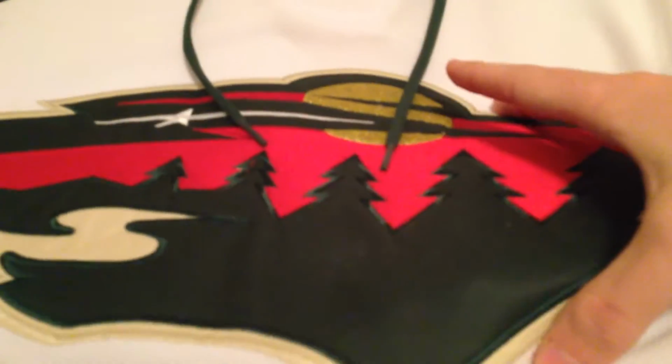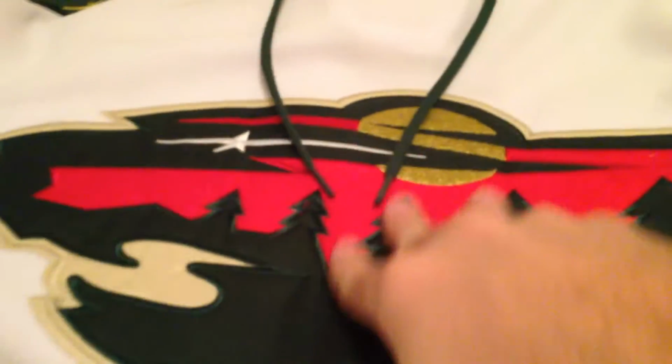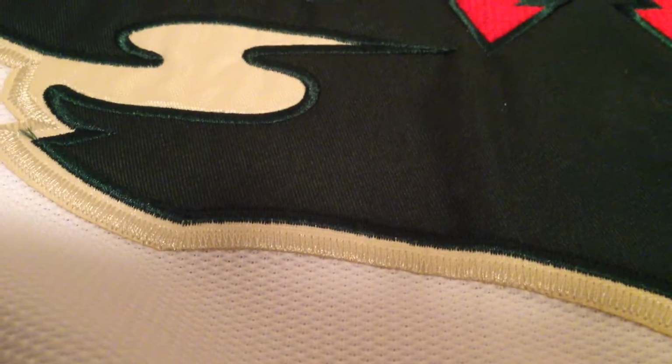And then compare that to over here with this one. It's a little bit more flexible. And then also, if you look very closely at it, you can get this focus. There we go. You can see that there's just a ton of stitching going along the outline of the logo.